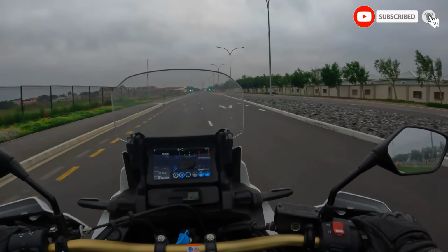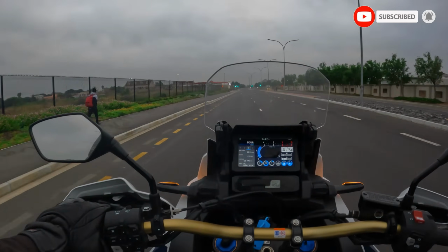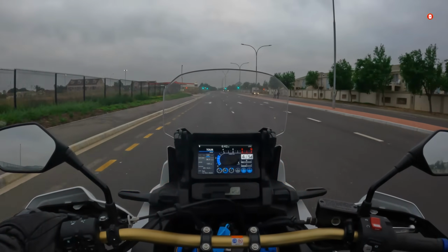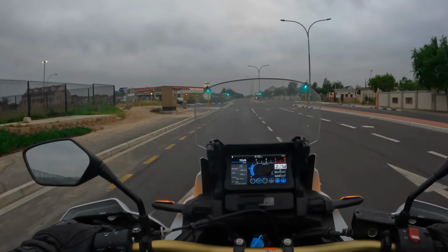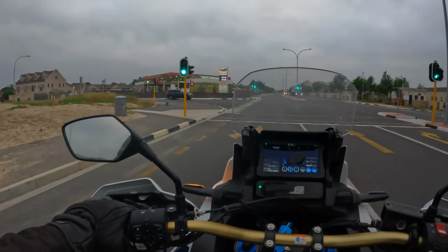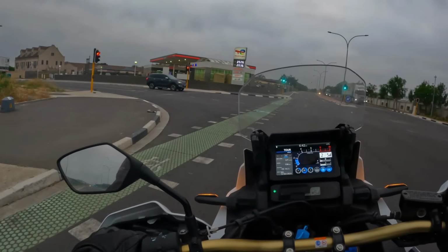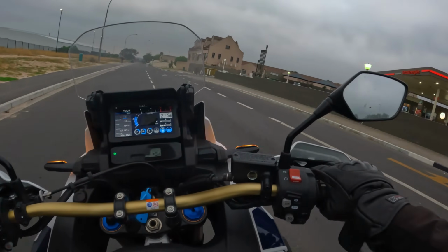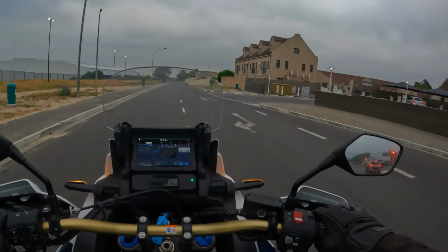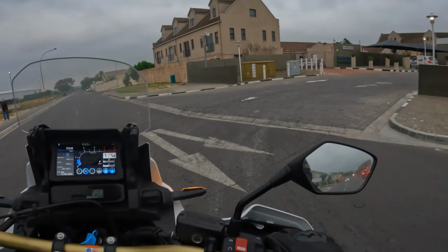Such an amazing sound that comes from this exhaust. It's one of the exhaust systems, and I always say it, like, the first thing you want to do when you get a bike is change the exhaust, make it a bit louder. But this exhaust sounds so good in standard form, I really don't feel it's necessary to change it. It's really got such a great sound.